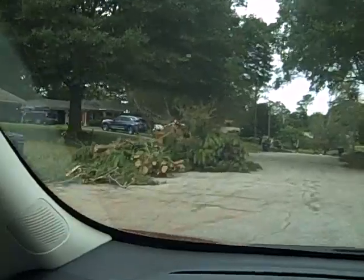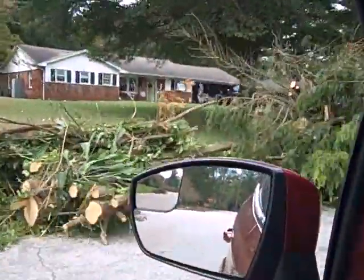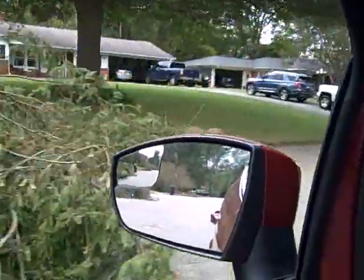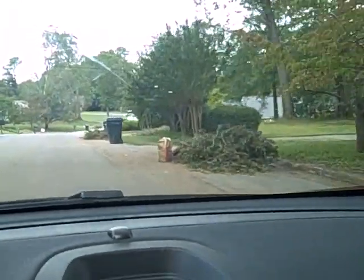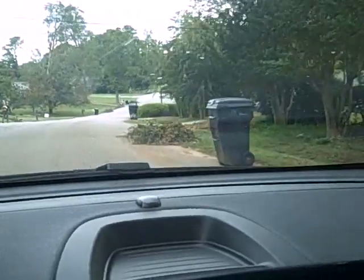See, there's one that looks like it's fell. Yep, they done cut it up. They must have their own chainsaws. No, it ain't. That's the damn blower. I thought that's a chainsaw.